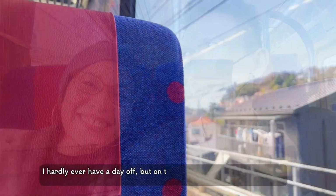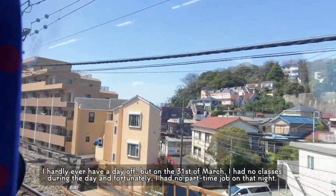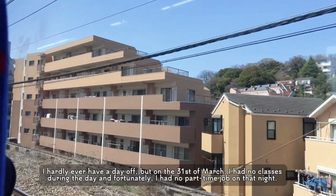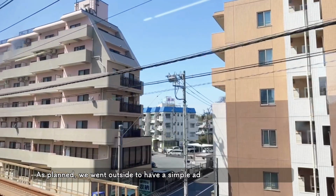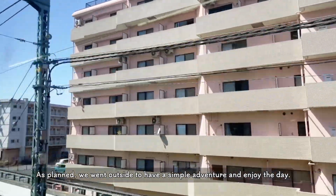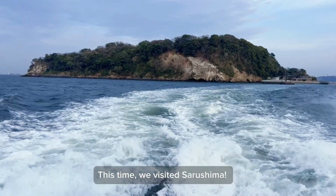I hardly ever have a day off, but on the 31st of March, I had no classes during the day, and fortunately, I had no part-time job on that night. As planned, we went outside to have a simple adventure and enjoy the day, and this time, we visited SARUSHIMA.